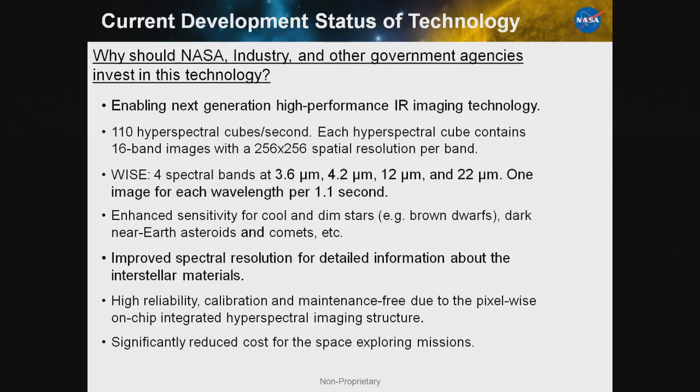Another thing to note, the WISE mission, they're imaging for about 1.1 seconds. Well, our technology can actually go much faster and be much more reliable because there are no moving parts. You don't have to worry about, okay, I've sent a satellite out, it's traveled for years, and it just failed the calibration. What do I do? Something's not moving correctly. No, there are no moving parts. This is very small. It's really just the sensor, the lens, and your sat.